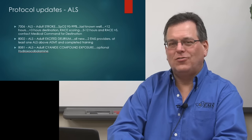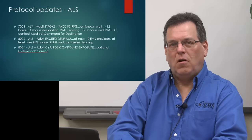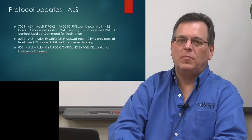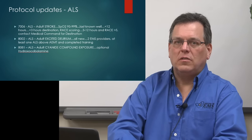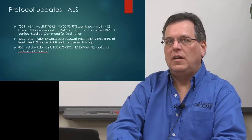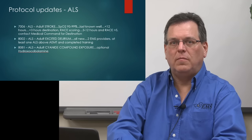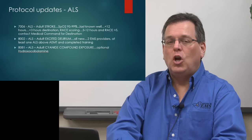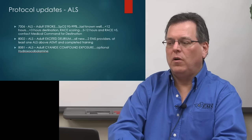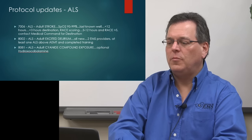ALS Protocol 7006, adult stroke. Its continuity again with the target pulse oximetry of 95 to 99%. Also the same verbiage of last known well, and verbiage with regard to the symptom onset of less than 12 hours. And there's verbiage with regard to destination in the patients that have symptoms of 3 hours or less as to where they need to go: primary stroke center, comprehensive stroke center, or acute stroke ready hospital if the first two cannot be arrived at within 45 minutes. RACE scoring is also listed as an optional patient evaluation tool in the patients in the 3 to 12 hour symptom range with a RACE score greater than 5. Contacting medical command for destination choice is in the protocol.